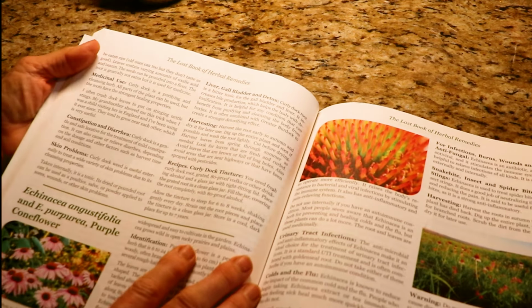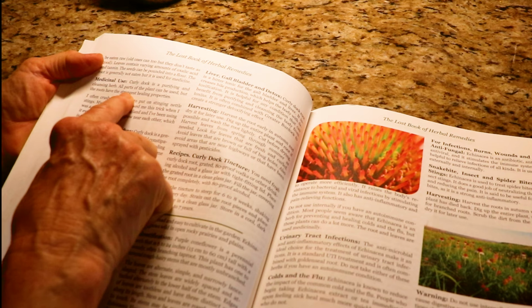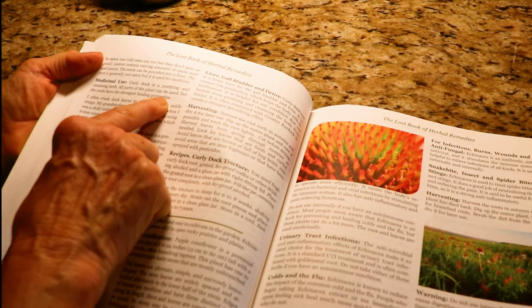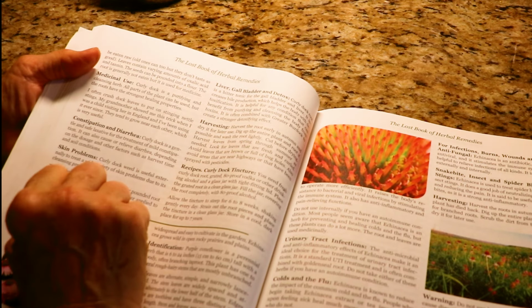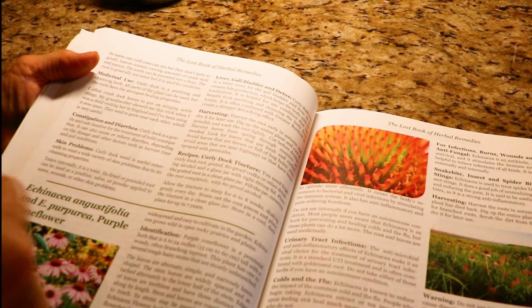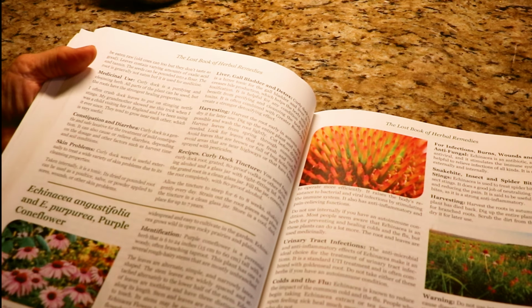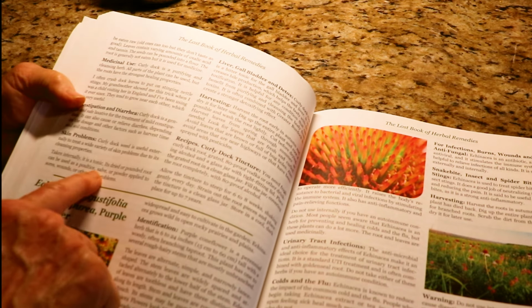Now let's see what the tincture is good for. Let's see. Curly dock is a purifying and cleansing herb. All parts of the plant can be used, but the roots have the strongest healing properties. And she says she crushes the dock leaves to put on stinging nettle stings, and they tend to grow near each other, although I didn't see any out there. It's a gentle and safe laxative for treatment of mild constipation. It treats a wide variety of skin problems. Taken internally, it's a tonic.